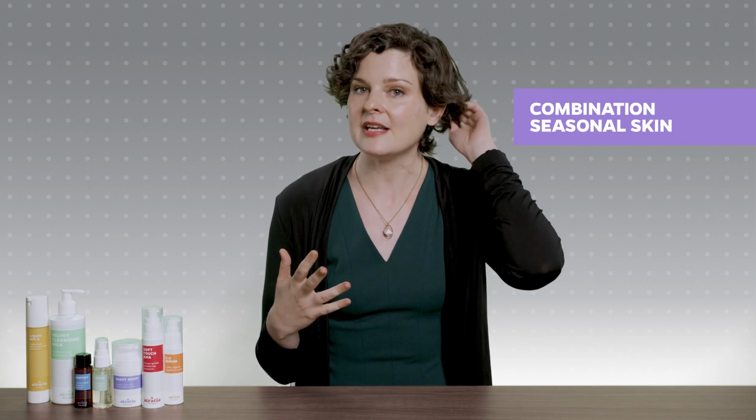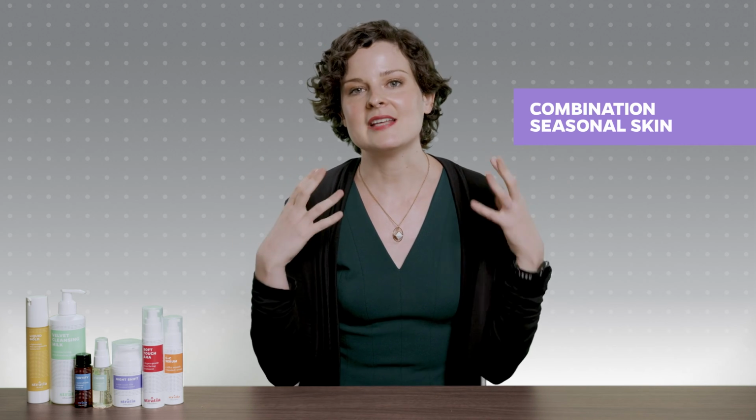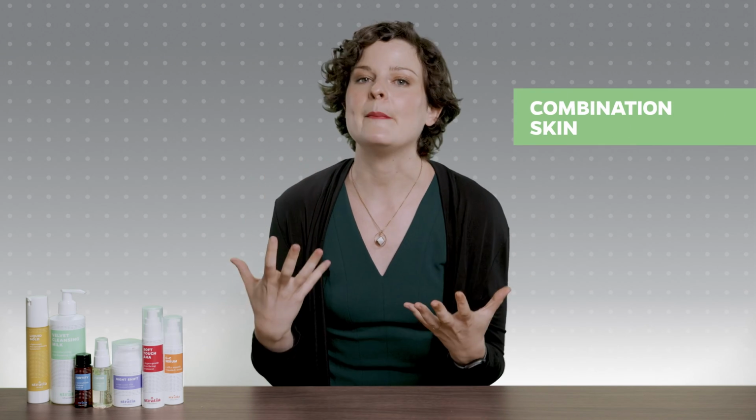And if those tests give you different results when you do it in January versus when you do it in July, then you have combination seasonal skin. And if the test gives you different results in one part of your face than another, say you're really oily right here and maybe dry around the edges of your face, then you have traditional combination skin.